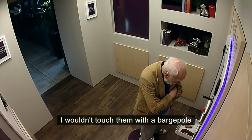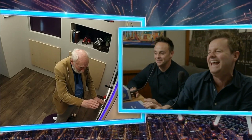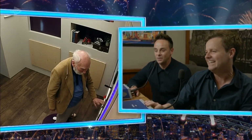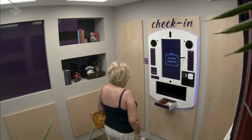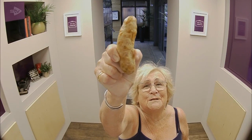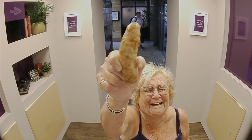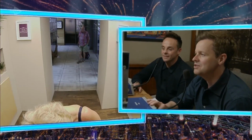Sadly, Walsh has chosen the little sausage. I wouldn't touch them with a barge pole. Thank you, your naughty fingers. No, get hands out. Stop touching me. I should be so lucky. What about Peter? Would you like to hold up a sausage for him? And say, this is Peter's sausage. Hey, Peter, we've just seen your sausage.